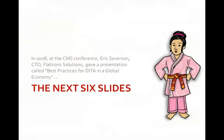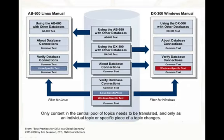All right, so now I've got 6 other slides, and these come from 2008. Flatiron Solutions, Eric Severson, CTO there, who I've known a long time, did a best practices for DITA presentation, and I pulled out 6 slides from his presentation that show numbers you don't typically see. So the first one is very similar to the one we just saw from Hamilton Sundstrom, right? You've got a document with some specific stuff and some common stuff and a way to configure the Linux manual on the left or the Windows manual on the right. The rest of it's the same, just that one piece drops in or drops out. It's configured to how it works, right? So we're talking about sort of the same situation, and we're talking about it now 8 years later.